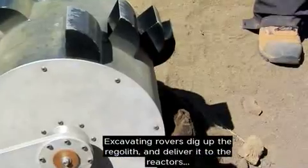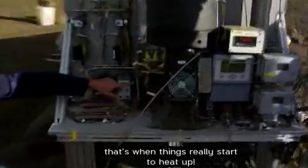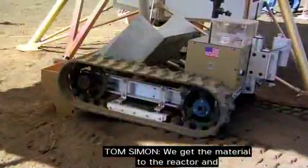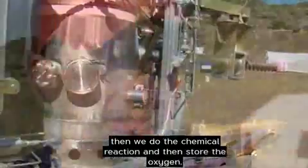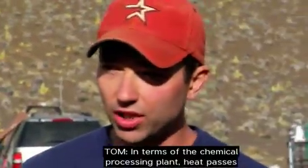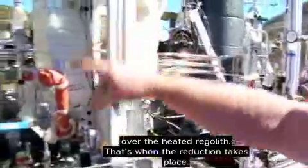Excavating rovers dig up the regolith and deliver it to the reactors. That's when things really start to heat up. We get the material to the reactor, and then we do the chemical reaction and then store the oxygen. Tom Simon is the ISRU Project Office Chief Engineer. In terms of the chemical processing plant, heat passes over the heated regolith. That's when the reduction takes place.